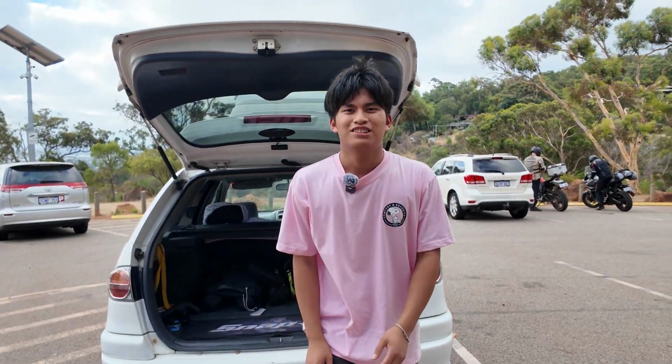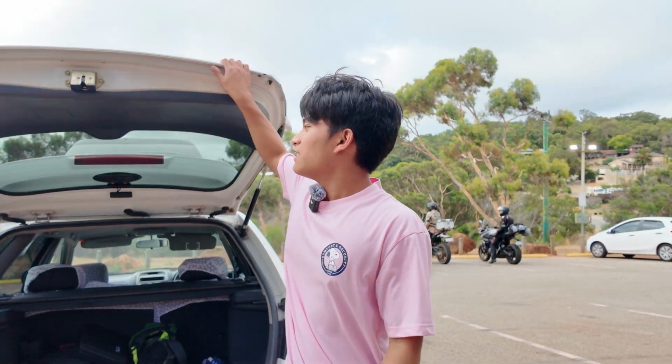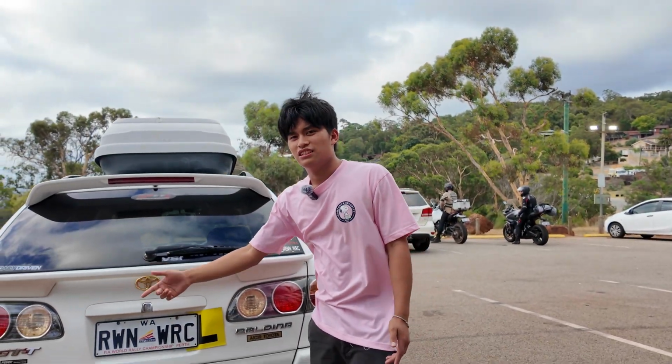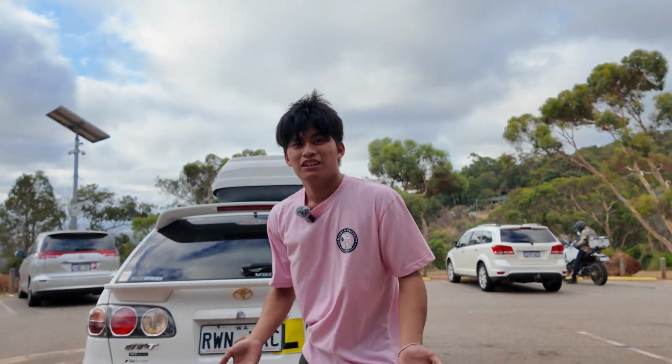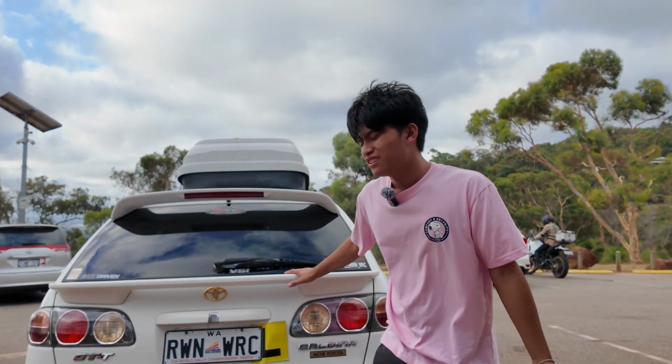So you may be wondering, what is a Toyota Caldina? Well, Toyota Caldina is a station wagon produced from 92 to 2007. This is the high performance variant of the normal Caldina. This is the GT-T, which means it comes with the famous 3S-GTE turbo from cars like the MR2 and the Celica GT4. This also has all-wheel drive, which is basically the same as the Celica GT4.